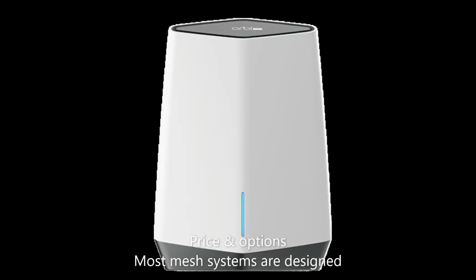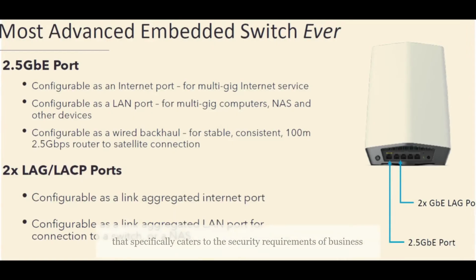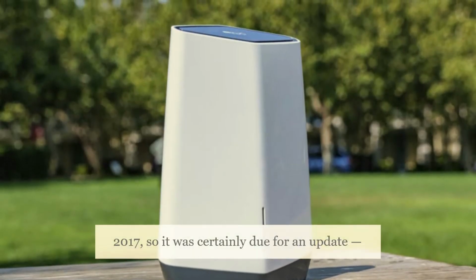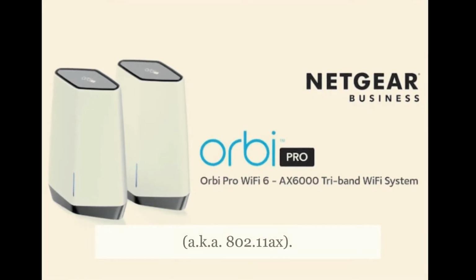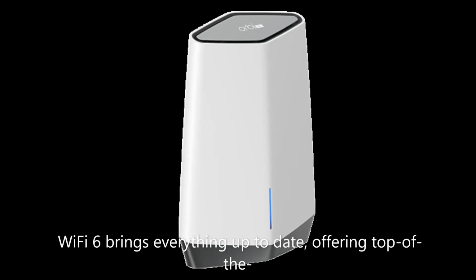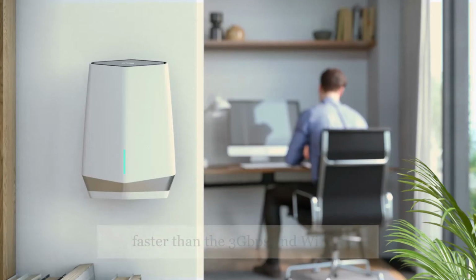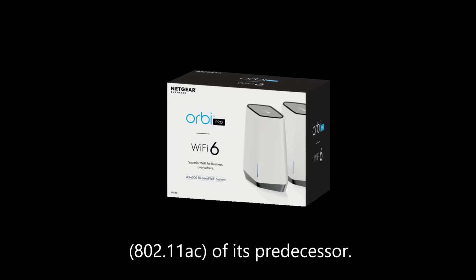Price and options. Most mesh systems are designed for home users, but Netgear's Orbi Pro is one of the few that specifically caters to the security requirements of business users. The original Orbi Pro was launched back in 2017, so it was certainly due for an update, not least to provide support for the latest Wi-Fi 6 technology, aka 802.11ax. So, as the name suggests, the new Orbi Pro Wi-Fi 6 brings everything up to date, offering top-of-the-range tri-band Wi-Fi 6 performance with a maximum speed of 6 gigabits per second, 100% faster than the 3 gigabits per second and Wi-Fi 5, 802.11ac, of its predecessor.